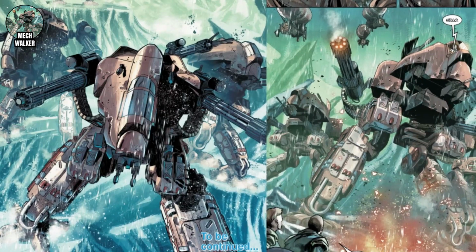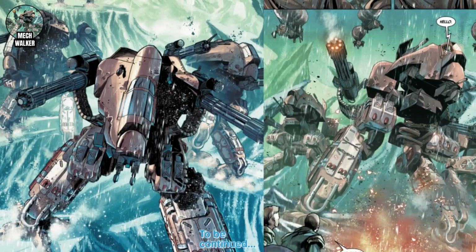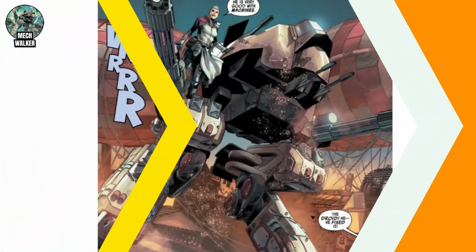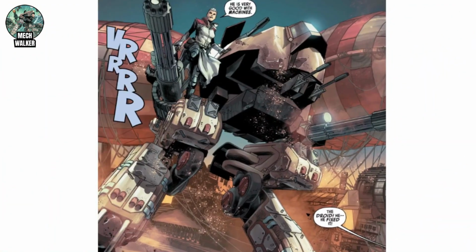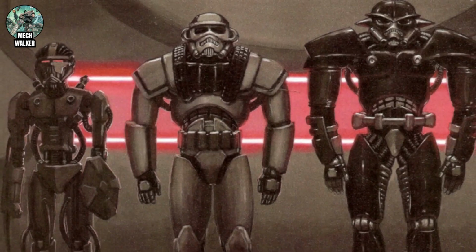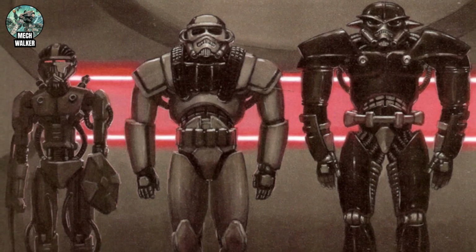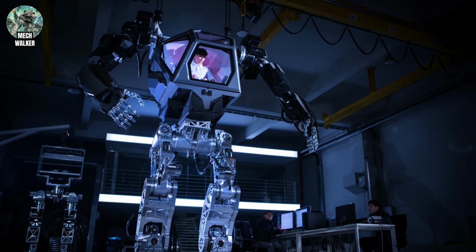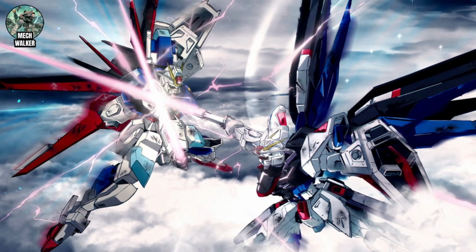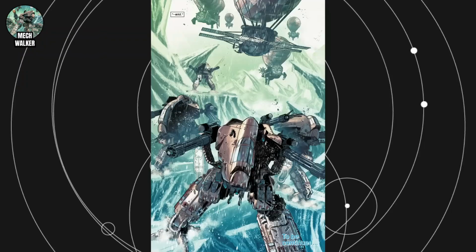Some stand just a few meters tall, others are more vehicle-sized, but all emphasize agility, responsiveness, and mobility. These machines are built for special missions, urban combat, precision strikes, or navigating difficult terrain where full-size walkers would be too cumbersome. In some depictions, mechs have repulsor lift assists, jump jets, or even lightsaber-resistant plating, making them ideal for elite units or Force-wielding warriors.